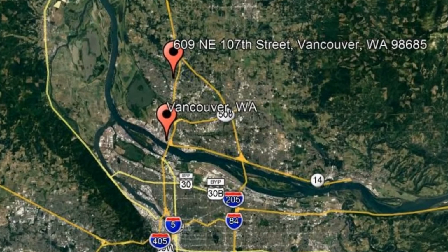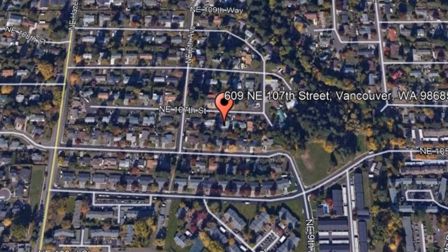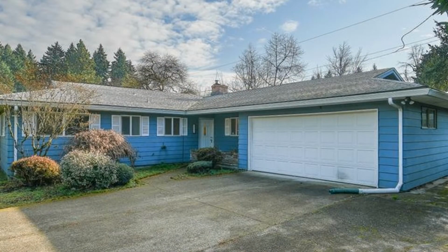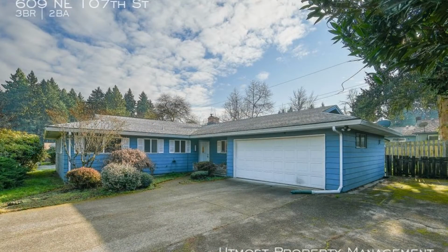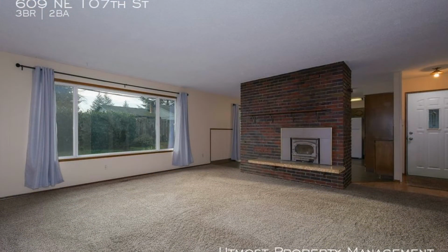609 Northeast 107th Street, Vancouver, Washington. This is a cute ranch-style home with three bedrooms and two bathrooms. This home is tucked in a nice and serene neighborhood close to Interstate 5 and 205. The large living room is cozy and bright, perfect for entertaining.